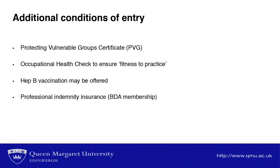The other additional conditions of entry into the course are that you have a PVG certificate. So this is a Protecting Vulnerable Groups certificate, and you would normally have that upon entry. If there's problems surrounding that with regards to PVG certification, then that may obviously present some problems with regards to a condition for entry. We also ask that you are occupationally fit to practice, so this would involve an occupational health check. This is a prerequisite of the Health and Care Professions Council, so we need to ensure that you are fit to practice before you start the course.